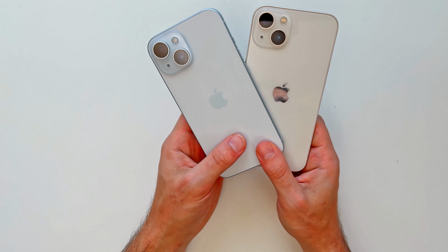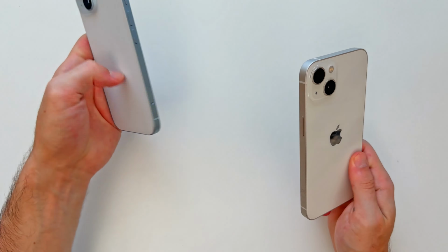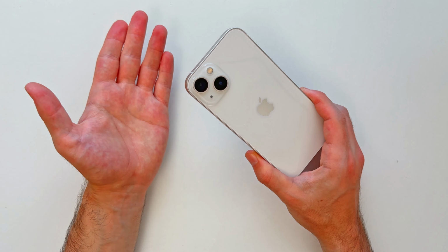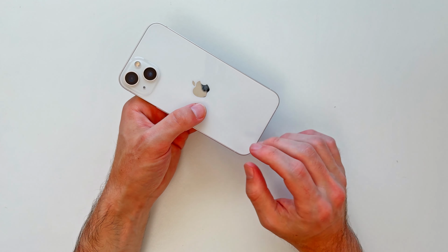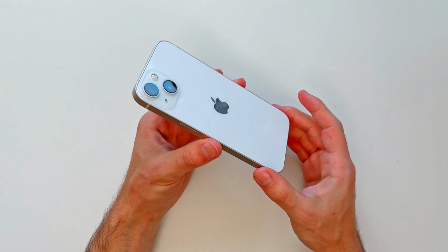Oh, the design is a bit different because the glass is matte instead of glossy. A lot of people don't really care about those things, but if you do, yes, this feels a little bit outdated as opposed to the newer 15 or the S24 because it doesn't have those newer design traits. But I mean, it's still a very modern looking iPhone.